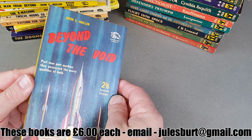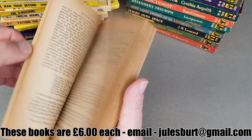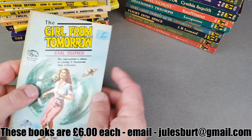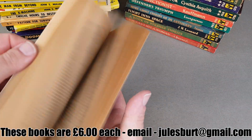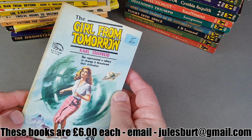And we've got Beyond the Void. This is SF112. Mint stock again. And SF114. This has got a sticker on, but still in really nice condition. That's SF114, Girl from Tomorrow.